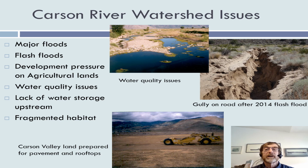There's a lack of watershed storage on the Carson River watershed upstream. We also have fragmented habitat, and fisheries that in some places are not healthy in terms of the way they used to be. So looking at all these issues, people started thinking, and particularly after the flood, that it was time to maybe have a conference to start looking at integrated management.